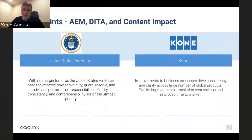Couple examples. The United States Air Force, right? The publishing organization there is tasked with educating the active duty people, the guard, the reserves, the civilians, all that have to perform their responsibilities and their jobs, right? It's the utmost priority that they do that effectively. So clarity and consistency and comprehensibility of the content is mission critical in the language that they use.